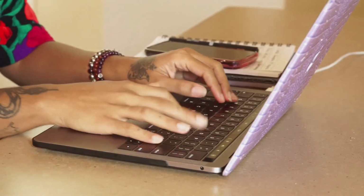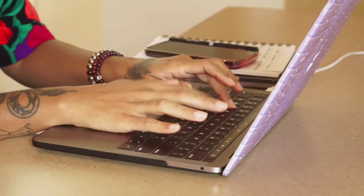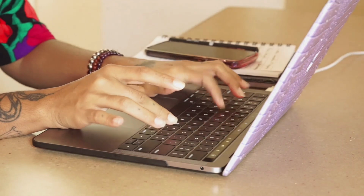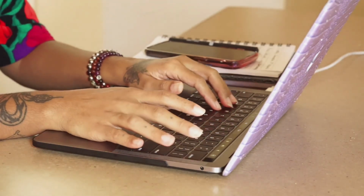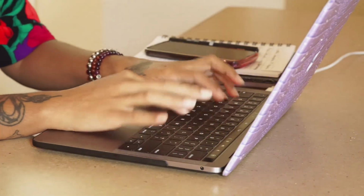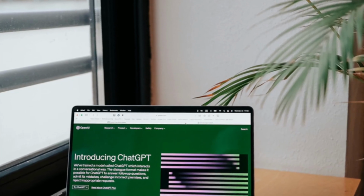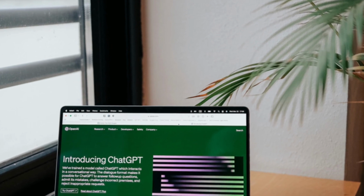Simply give it your available time frame and your top priorities, like "schedule my day from 8 a.m. to 6 p.m. with deep work, content creation, lunch, and breaks." ChatGPT instantly creates a personalized schedule tailored to your needs. The AI builds a detailed hour-by-hour plan. No more decision fatigue or wasted minutes wondering what to do next.